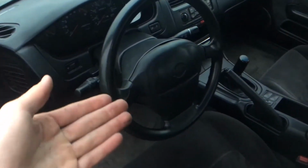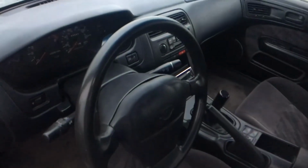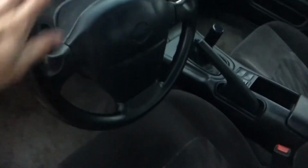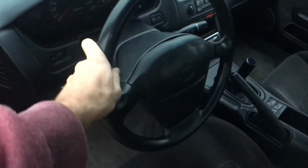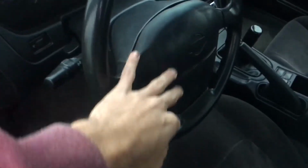You may notice I have the stock wheel back on. The wheel that was on there was just so cheap, and this one, the rim just feels better because it's not that cheap knockoff leather fabric, whatever. So this feels good, but there's a rattle in it, which I think is coming from the airbag or something. So I'm gonna take that out after this, try to get rid of that.